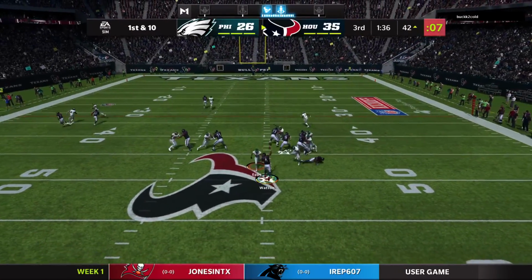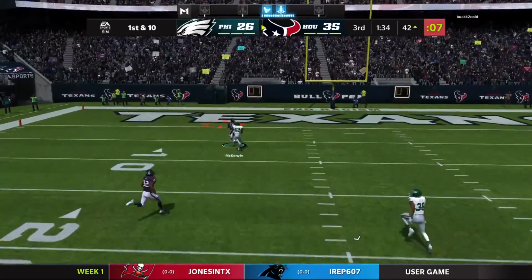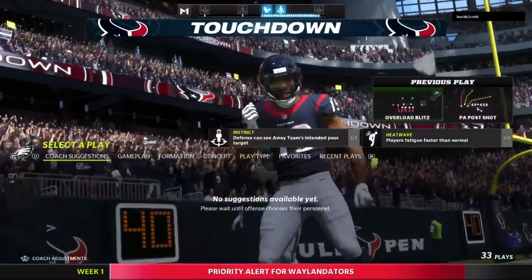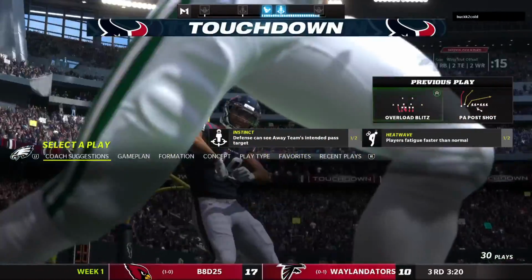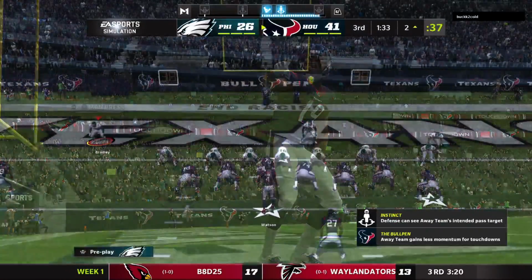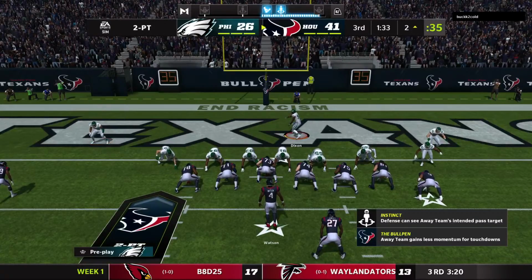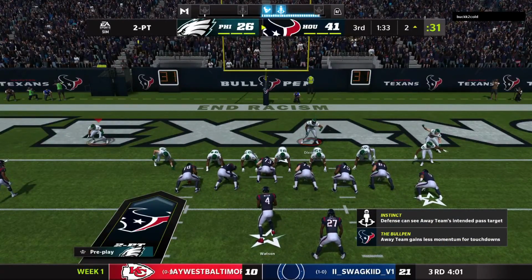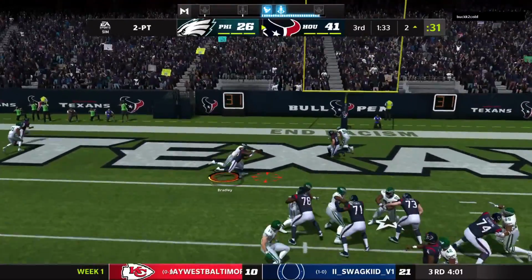Watson now to throw. He'll let this go for the end zone. And got his man. It's caught. Touchdown, Houston. Isaiah McKenzie with now 3 Week 1 touchdowns. And the Texans are looking good here in the season opener as they're able to extend their lead.